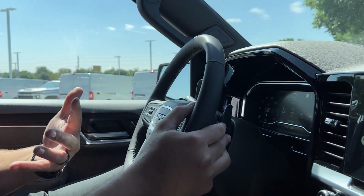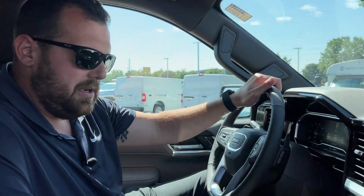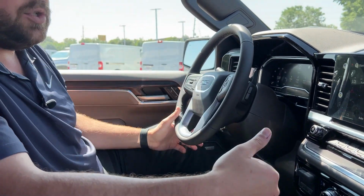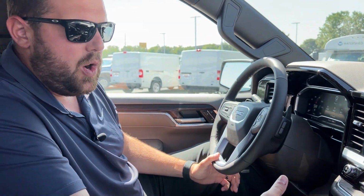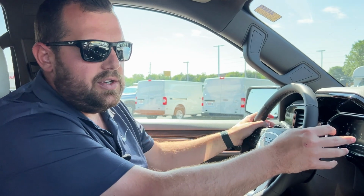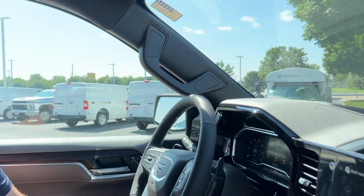I was nervous when they came out with the electronic precision shift that it was going to be a button over here just kind of out of the way. I love that it's still on the steering wheel, so you can drop this into low and it will put you in whatever gear you were currently in automatic, and then you can shift from there. So if you do want to drop it down a gear so you're not riding your brakes, you can definitely do that as well.